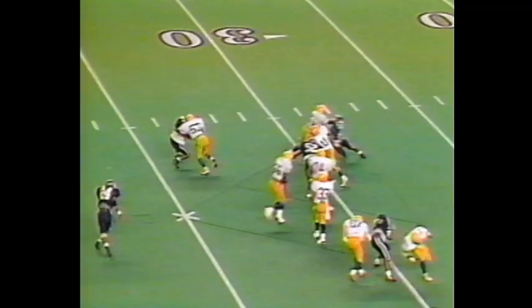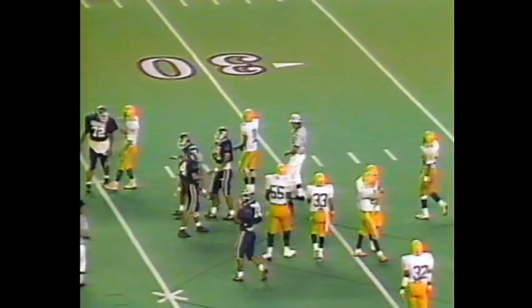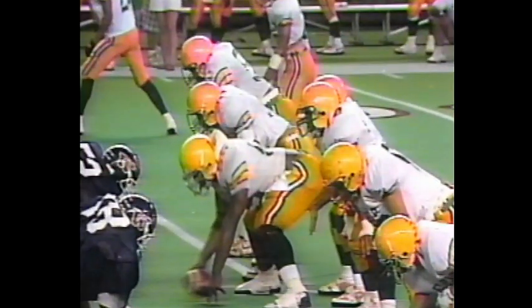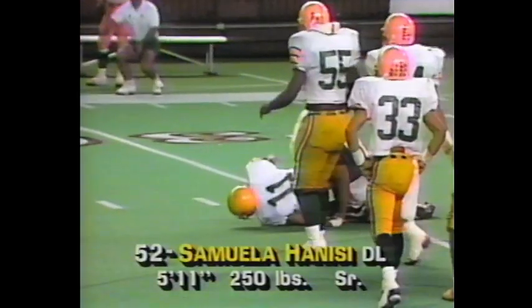Cabinion dropping back, looking to pass, tries to run, and he is brought down from behind. Samuela Hanishi with the unassisted sack. And the Mules are sacked again on 3rd down. This is really a head-up play by Hanisi. Watch Cabinion see his receivers covered, goes to scramble, and Hanisi just brings him back from behind. Good head-up job by Hanisi.